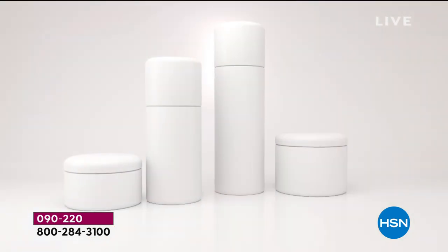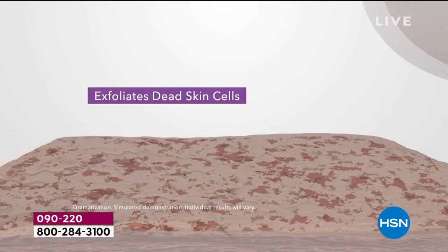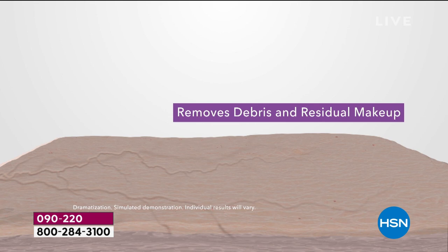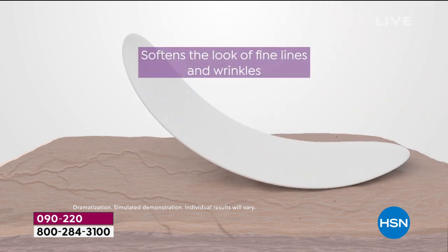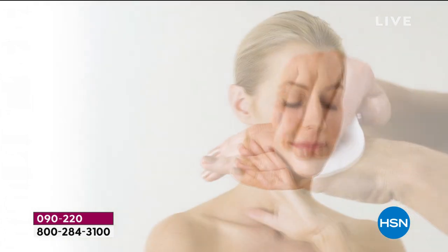So here, we're talking about exfoliation, the key to staying beautiful and having healthy skin, especially since your skin is bombarded wearing these darn masks. Dead skin cells exfoliate, number one. Remove all the debris and residual makeup, that's number two. Three, your pores are clogged, especially now. When you clean them out, what happens? They shrink. That's number four. Then it softens the look of fine lines and wrinkles because of the acids that we're using on the skin.